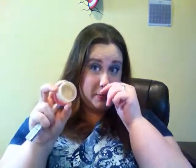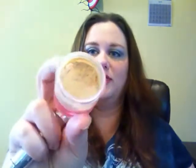This is the Benefit Fake Up in 01 Light. It had gotten completely flat, so I decanted it and there was a ton left. I mean, I decanted it right after my last video, so this is still with 2 weeks of use, but there's probably another month of use in there.